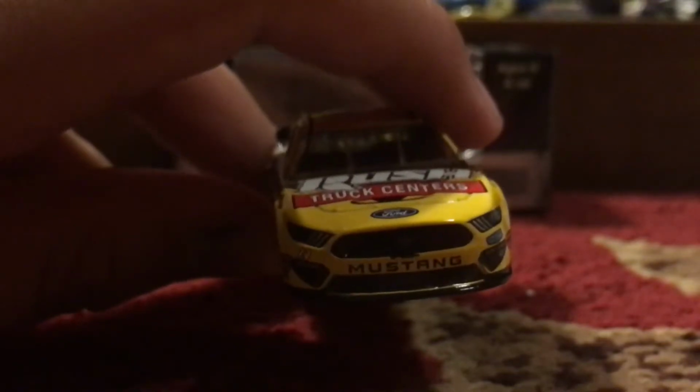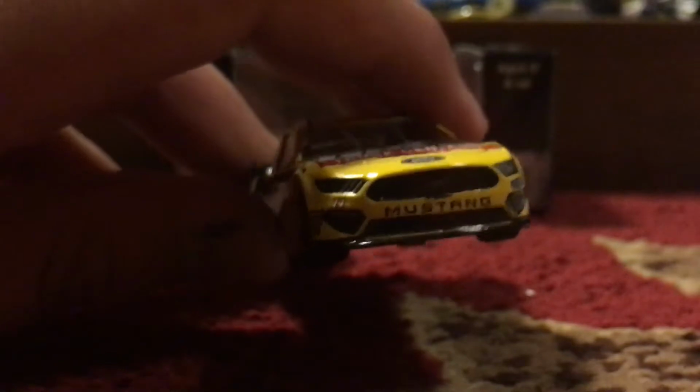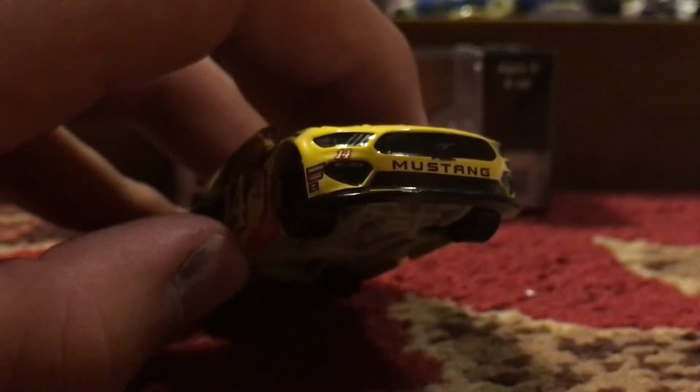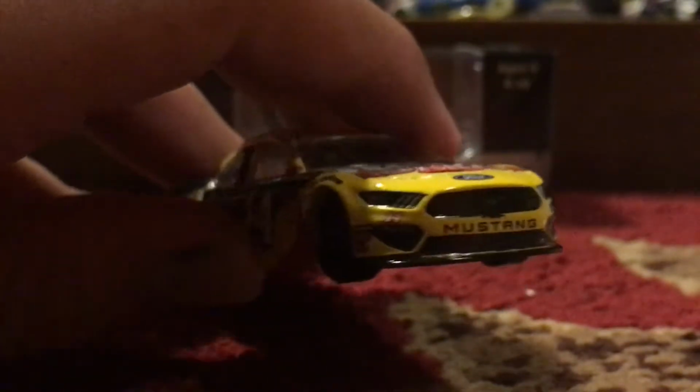Man, the NASCAR Authentics this year have really been terrible, which is why I haven't even got any. Well, except for a few. But yeah, so you got Mustang right there.